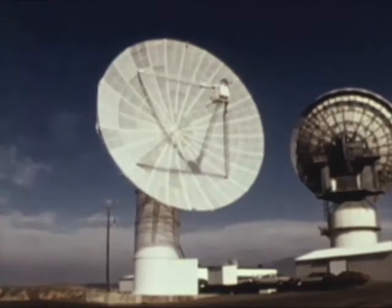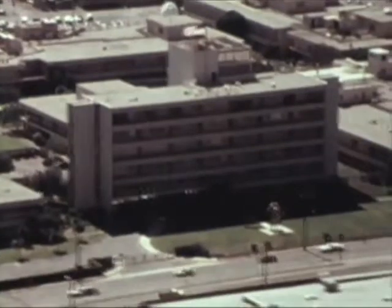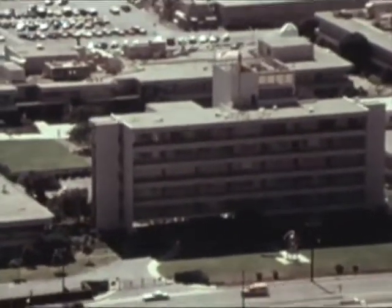The Defense Communications Agency is continuing the development of a worldwide strategic communications system called the Defense Satellite Communications System, or DSCS. The Air Force is responsible for the program from development of the satellites to final orbiting and checkout. When the satellite is operational, it's turned over to the Defense Communications Agency.